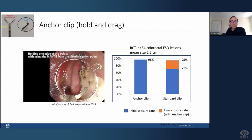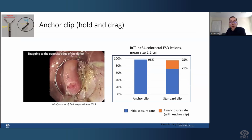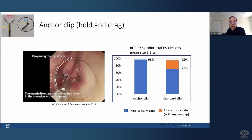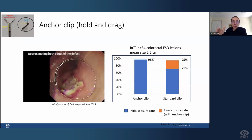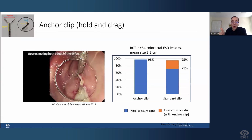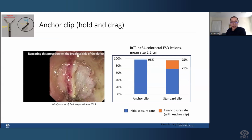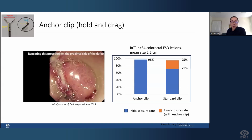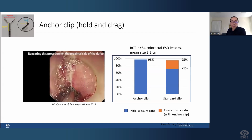So here is the other new clip, the anchoring clip. So you grab it, it still has 2 prongs, but the tip of the anchor is so sharp that it kind of gets into the mucosa and stays there. So you open up your clip, you go into one side there, you close it, and you drag it over to the other side, and then you open it up again, and it doesn't slip, and then you open it and close it from there.